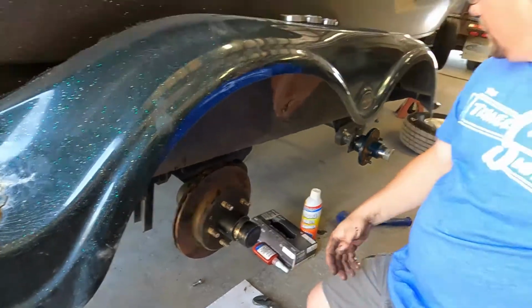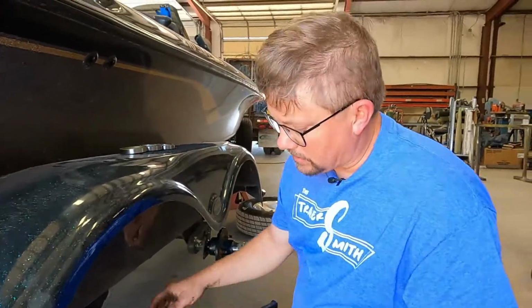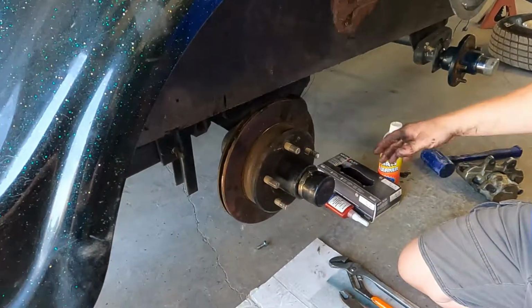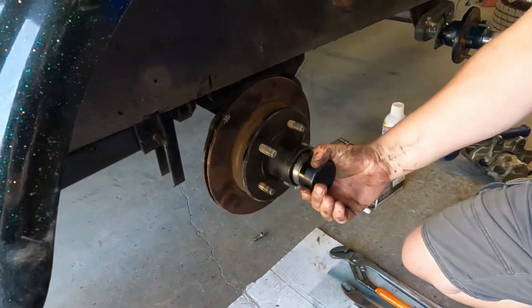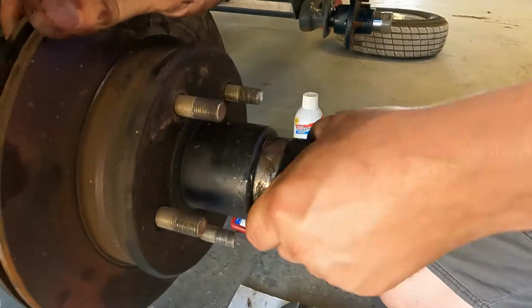Three-legged, like we say, that's a very common everyday term, is three-legged. We are gonna pack the bearings in it because the customer doesn't remember the last time he packed his bearings. It does have bearing protectors. They may be Bearing Buddy brand. I'm not sure, I don't see any labeling.